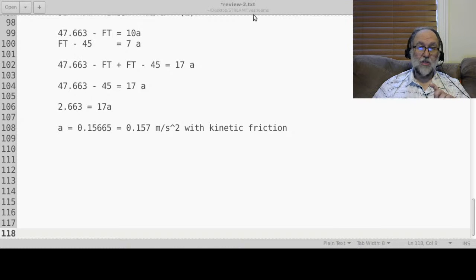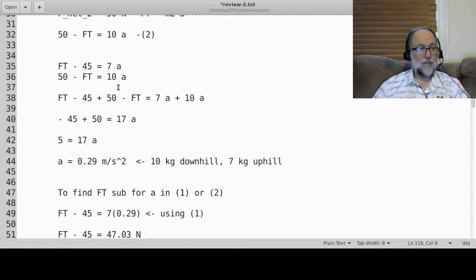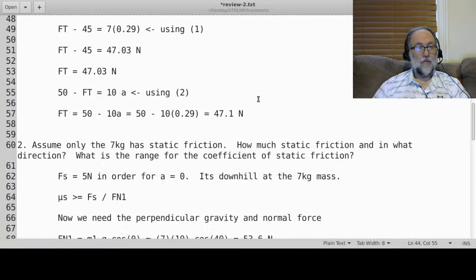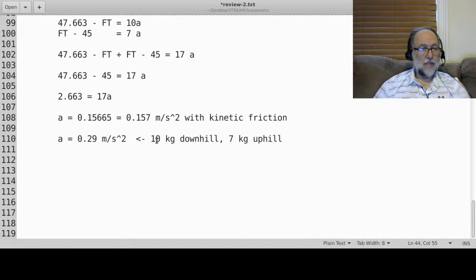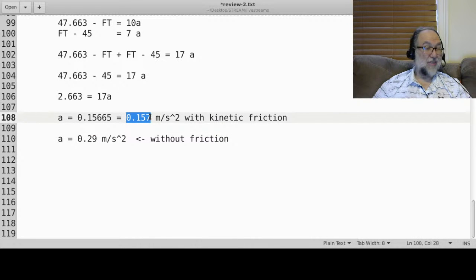Just as a check, you can compare this with your previous acceleration that you got without friction. Here it is. This is the acceleration we got without friction: 0.29 meters per second squared. With friction, we got 0.157 meters per second squared. And that's what you would expect. The more friction there is, the less it's going to accelerate, because the friction is slowing down the acceleration.